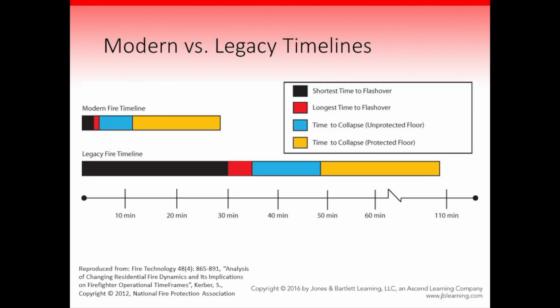As a result of the changes on the modern fire ground, we have seen changes in our operational timelines. When you deal with the legacy fire, you were often 10, 20, 30 minutes in. The shortest possible time that you had to flashover was 10 minutes, while flashover would occur at the longest around 35 minutes. Time to collapse with unprotected floors would go as long as 45, even close to 50 minutes, while the time to collapse protected floors would greatly exceed an hour.